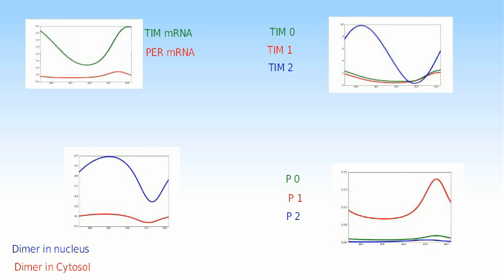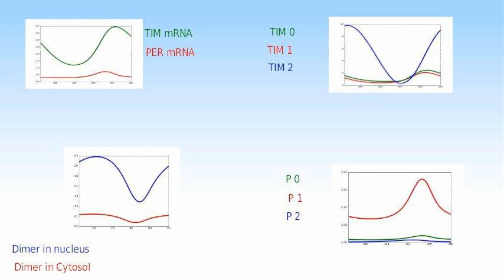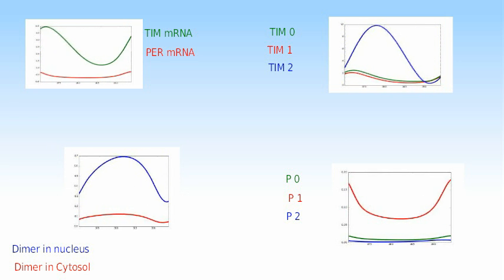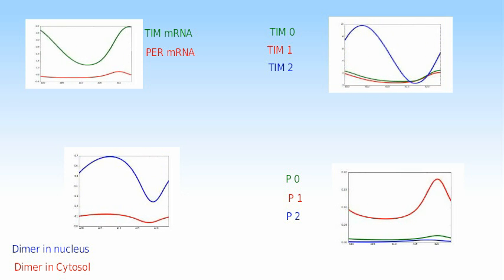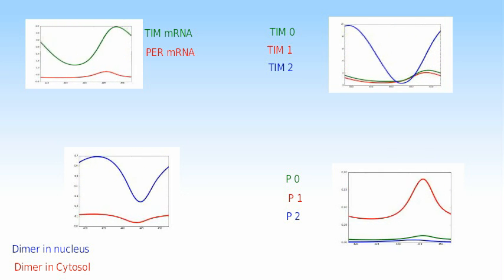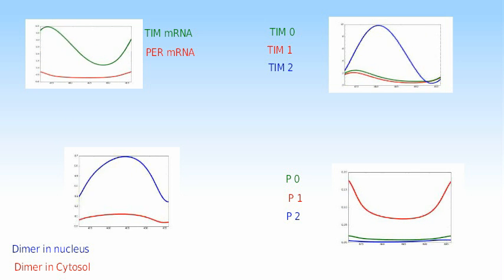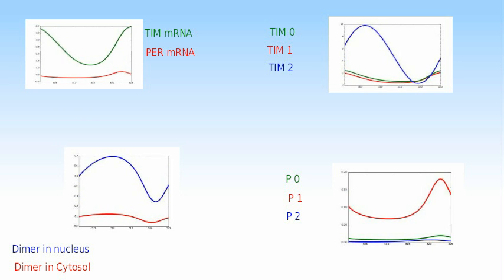We can see that the peak of the blue curve coincides with the low point of the green curve. That is because the dimer downregulates the messenger RNA levels. On the right, we can see the different phosphorylated forms of the two proteins. These curves peak at different times of the day, offering additional opportunities for regulation of other cell processes.